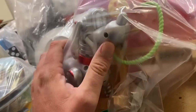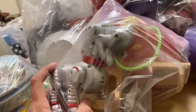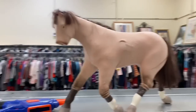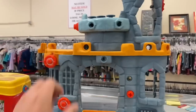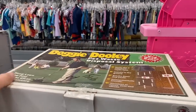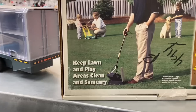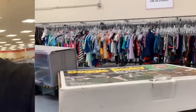Oh, there's a robot Pluto from Disney. Mickey Mouse's dog. Oh my God, look at this weird looking horse. Always missing his snout. That's why he looks so weird. Oh, this castle's still here. It's a neat little playset. I thought someone might have bought it by now. What's this? Doggy Dooley. I guess you pick up your dog crap with it, huh? Keep lawn and play area clean and sanitary. That looks old.